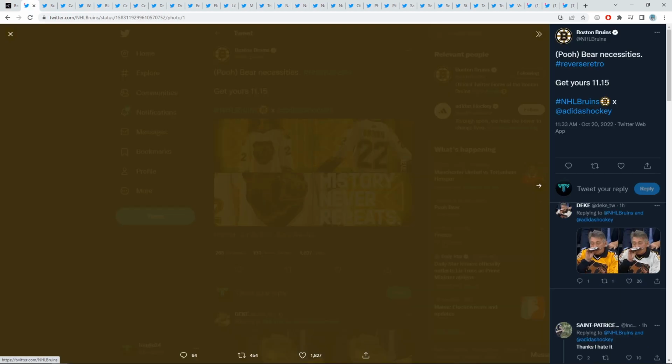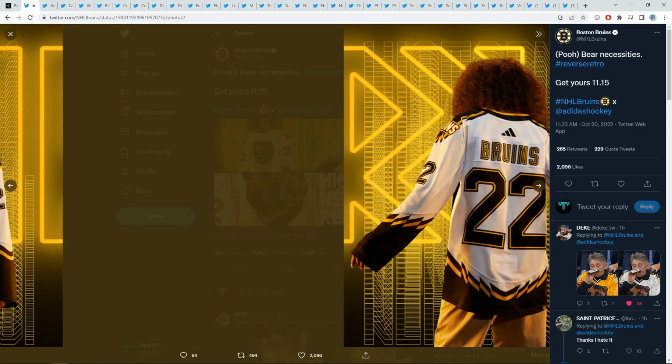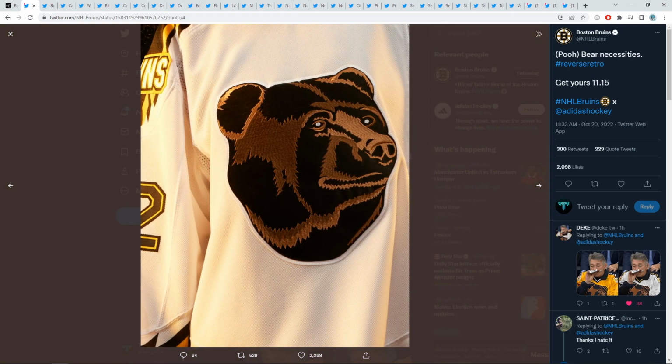And then speaking of aging pretty well, the Pooh Bear is in fact back. That is a phenomenal tweet right there. That's beautiful. I like it. I do. As someone who owns an original Pooh Bear, it's a classic jersey, really, for how kind of trash a lot of people thought it was at the time and still might, but the color scheme works with it being a primary white instead of a primary yellow.